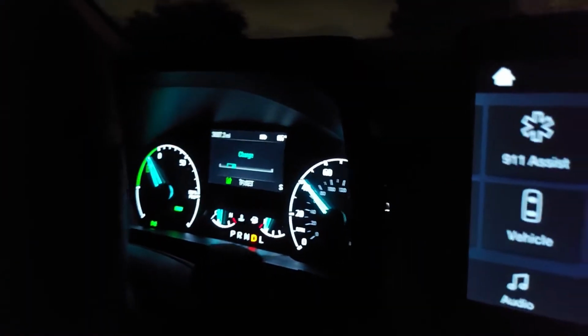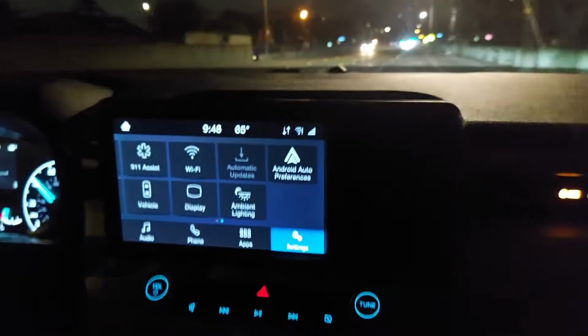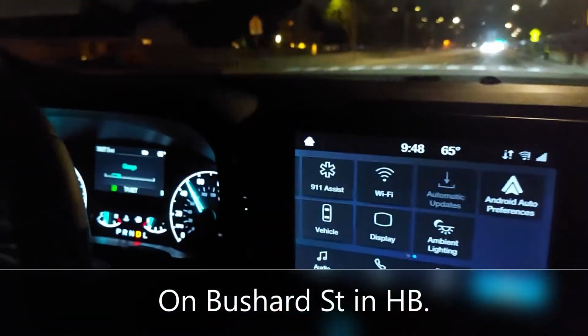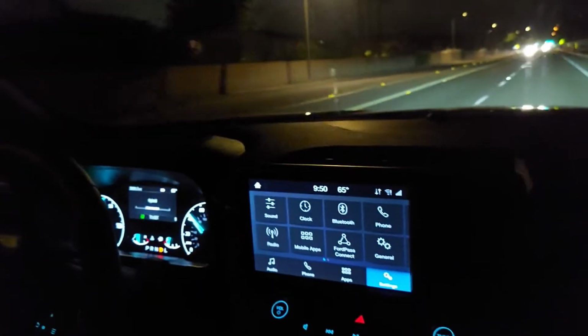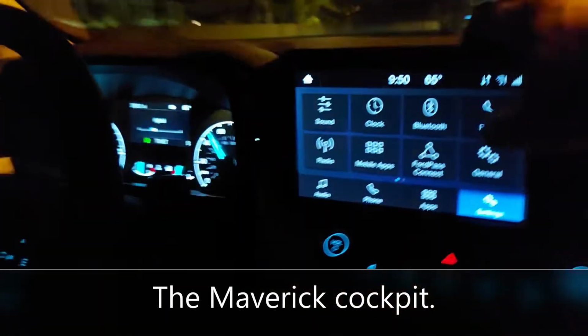Mode, charging mode. Got lane keep on. Where are we at, Newland right now? Bouchard. Oh, Bouchard. Oh, green light. I like this control panel. It's like a cockpit here, telling us what's going on.